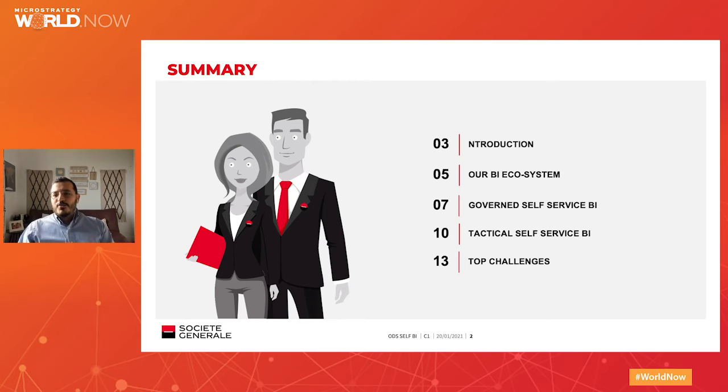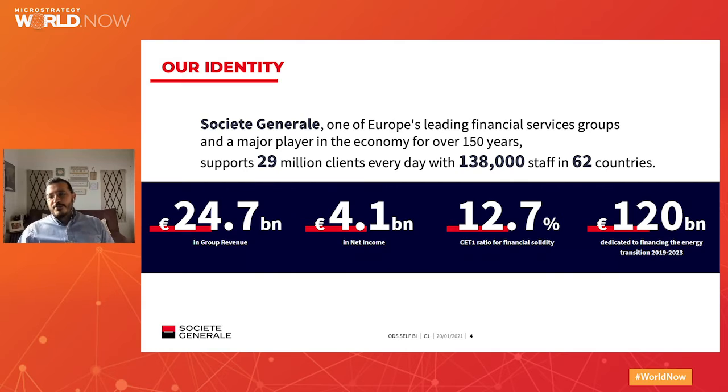During this session, I will tell you how we deal with self-service BI at Societe Generale, and what the main challenges are. But before we begin, let me give you some general information about Societe Generale and highlight some key figures about how we use MicroStrategy. As you may already know, Societe Generale is one of the leading banks in Europe and a very important international banking institution in France. We have more than 29 million clients and 140,000 staff in 62 countries around the globe.